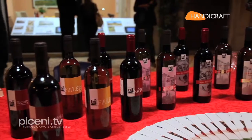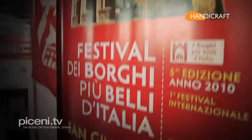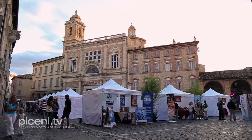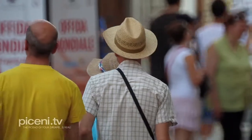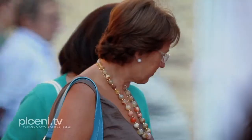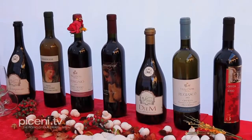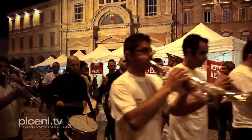Here they are, coming from the Marche Region to make their typical and traditional production known to the Italian and international audience. They are the representatives of historic villages of Marche that belong to the club I borghi più belli d'Italia. Each one is unique and Offida is among them. The goal of the club is to preserve the great heritage of monuments of small historic villages and to increase the number of visitors who are interested in learning about them. They may find the atmosphere, the fragrances and the flavors that make typical local customs, products and traditions a way of life that is worth tasting with all five senses.